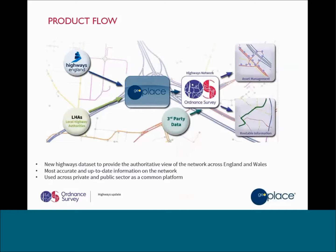So how are we doing this? Well, as I said, much like addressing, we combine the data sets together. We get data from authoritative sources such as Highways England and local highways authorities, but this could be any authoritative source about their data, and we continue to get that. We source that through GeoPlace, like we would the National Street Gazetteer, but in a slightly different guise, and then we combine that against Ordnance Survey's geometry data to create the products that you see there. So we create a linear network model to support both applications of asset management and routing.